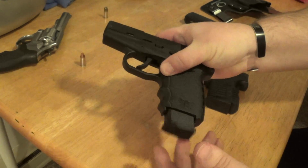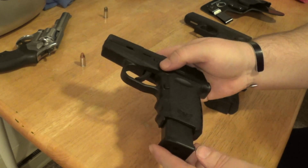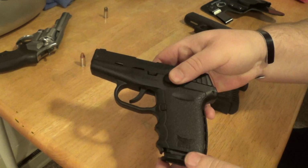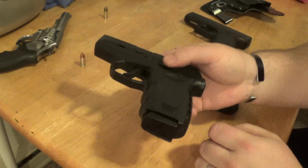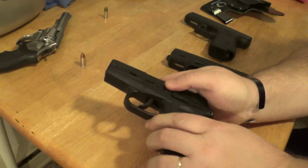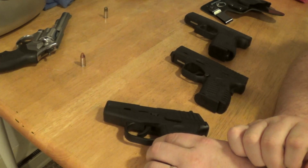So I'm carrying it all day, and the magazine release gets pushed. It doesn't come out all the way, just far enough out that you're not going to chamber your next round if something happens. Now, I'm not saying the gun's bad. No way am I saying that. The gun's a great gun.